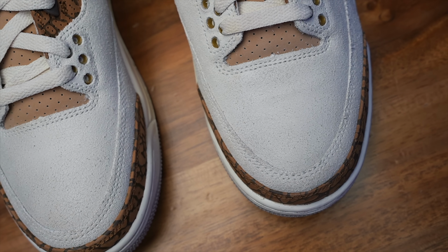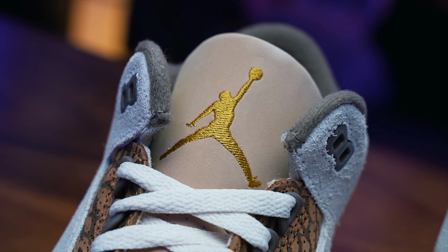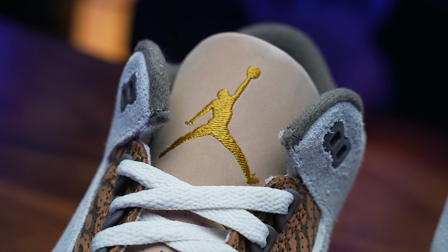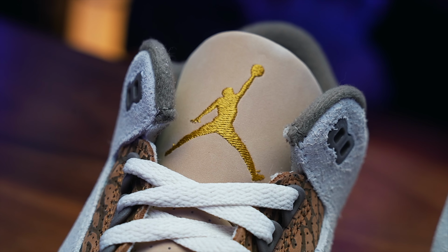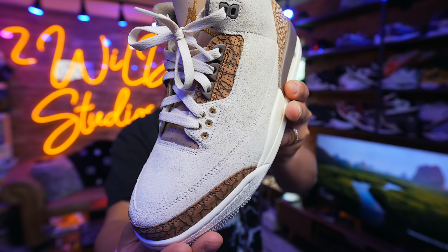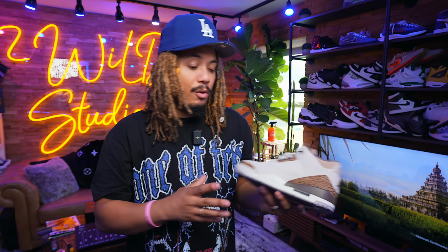So for that reason, I don't have any need for these right now in the arsenal, but if you like them, I love it. You feel me? So go after what you want at the end of the day and what you like. Check out the outsole as well. Jordan, all that. Everything's looking nice and dandy. And yeah, get you some nice colored panties, you feel me? You also got the gold on the eyelets right here and then the dark brown on that part. And overall, solid sneaker.